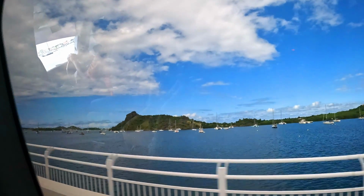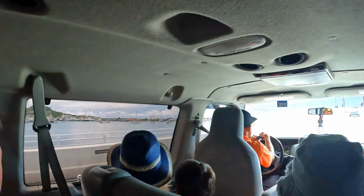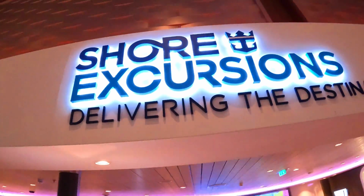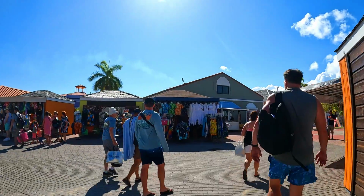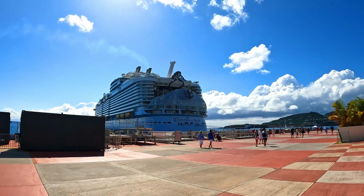This is one of the reasons why it's safer to purchase your excursions through the cruise line, as if something happens and you don't make it back to the ship on time, Royal Caribbean is responsible for getting you back or to the next port. If you're on your own and you don't make it back, you're responsible for yourself. Luckily, we had left to go back to the ship with many hours to spare and had plenty of time, even though it took longer than expected to get back.